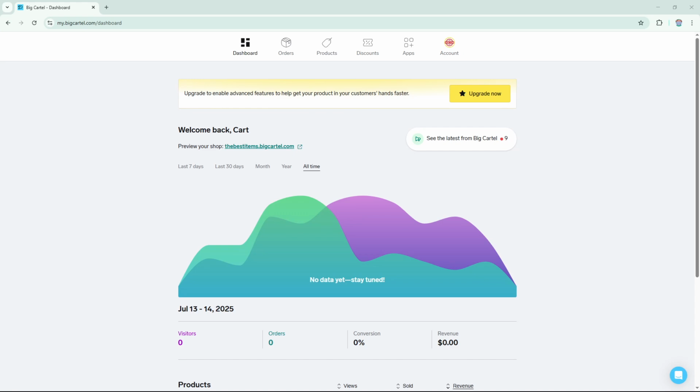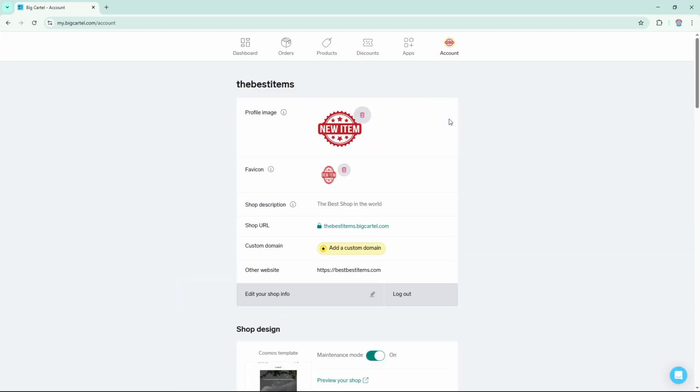First, you'll want to log into your Big Cartel account and head over to the dashboard. This is your main control center where you manage all the aspects of your online store. On the top navigation bar, you'll find an option labeled Account. Go ahead and click on Account. This section is where you manage your personal and store details.